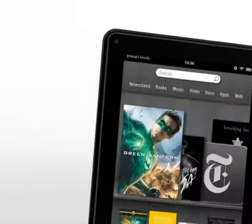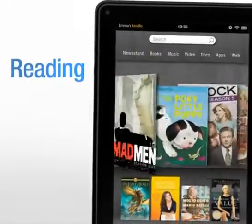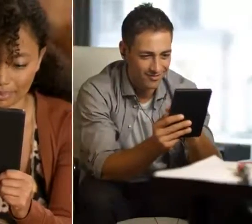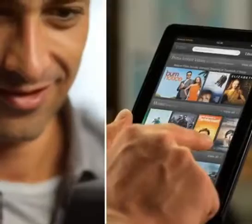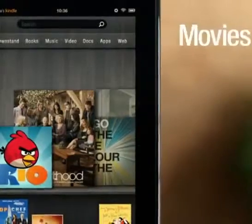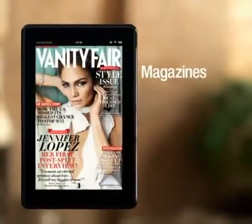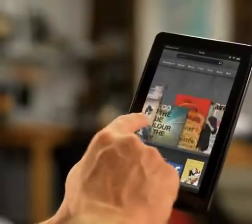Introducing Kindle Fire, a Kindle for entertainment, web, games, reading, and more. Built on the idea that enjoying your content should be simple and easy, one touch gives you instant access to Amazon's massive content library, including over 18 million movies, TV shows, songs, apps, magazines, and books. Your most recent content is always at your fingertips.